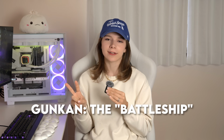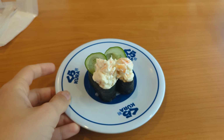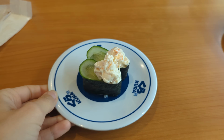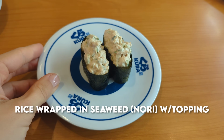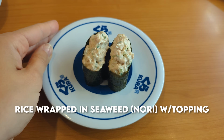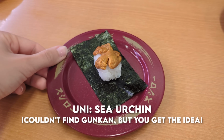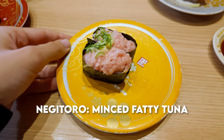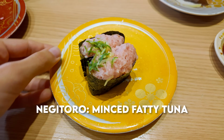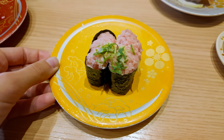All right, the next type of sushi we're going to talk about is the gunkan. Gunkan literally means battleship. So these little pieces of sushi kind of represent a battleship, as they have rice wrapped in seaweed or nori, and then with something on top of it. Popular toppings include uni, which is sea urchin and is very rich and creamy, ikura or salmon roe, and negitoro, which is chopped fatty tuna and is very soft and melt in your mouth, and I really love negitoro.